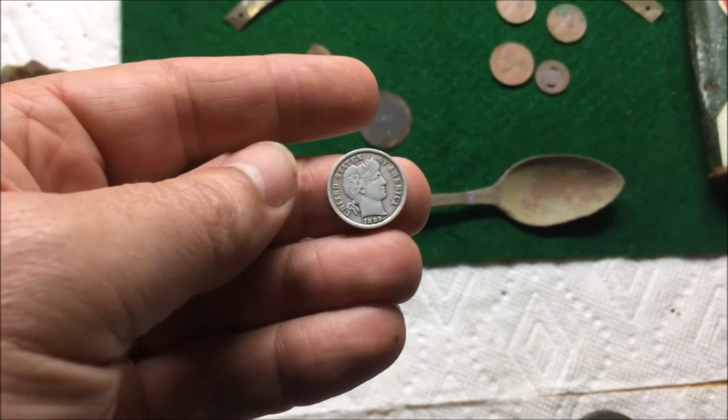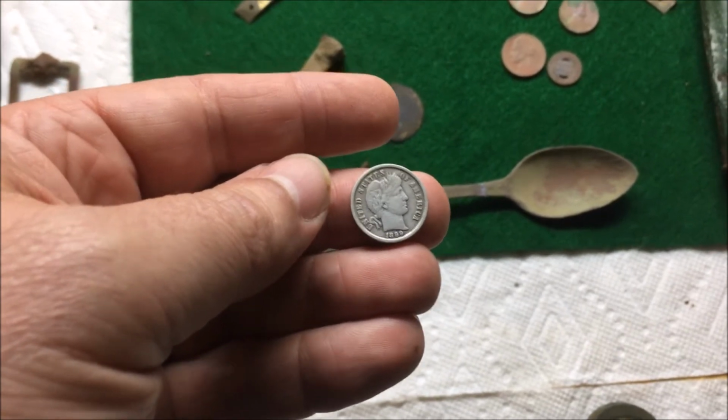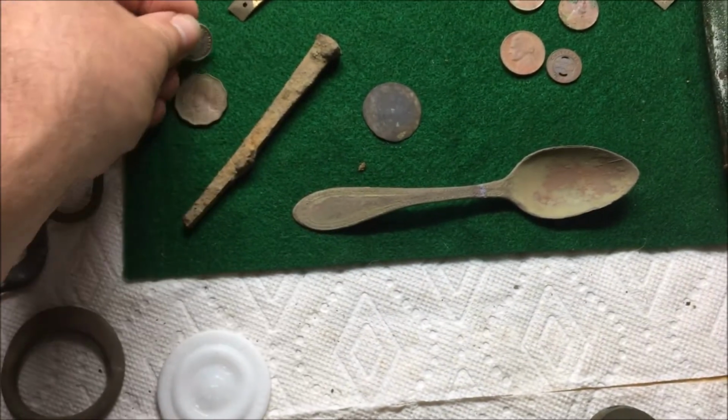I've been there twice, and I found some decent stuff both times, and there's some more cellar holes and roads to walk up there. So in my next few hunts, when I get back out there, I'll definitely have some more video footage to share with you.